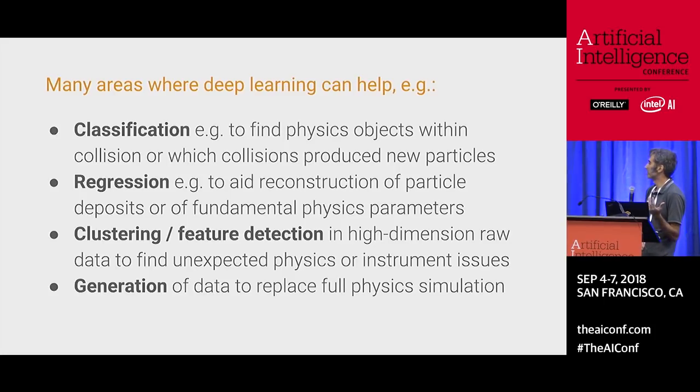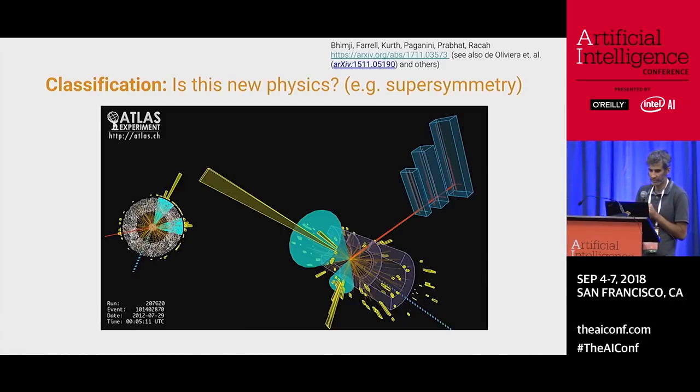And then another last way, perhaps, is to generate data to replace the full physics simulations that I just described, which are, as I mentioned, extremely computationally expensive. So I'll give a few examples across these domains. Okay, so the first is classification.